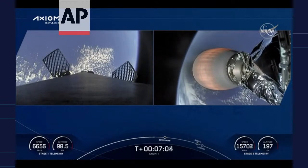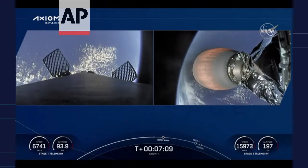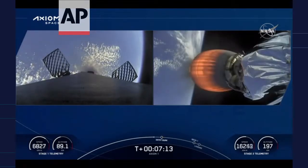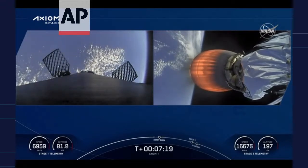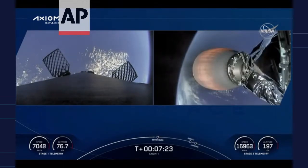There you can see the nitrogen gas thrusters. That's the puff of gas that you see there occasionally. That's used for attitude control systems. We also utilize those grid fins that you see. There are four of them placed around the booster. And those grid fins also help steer for a precise landing.